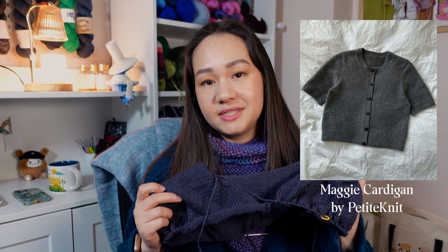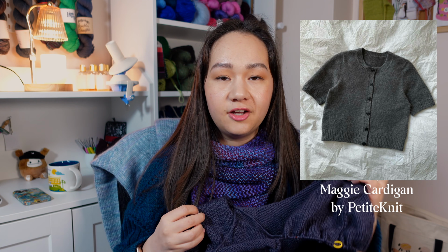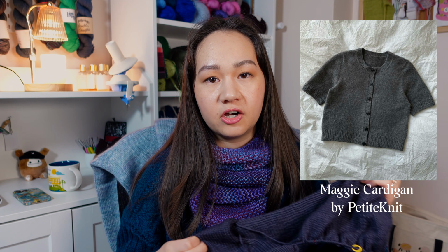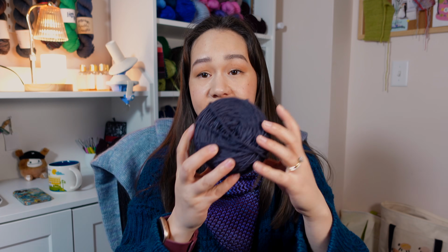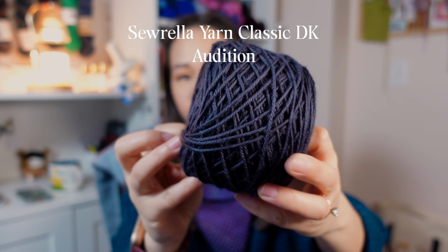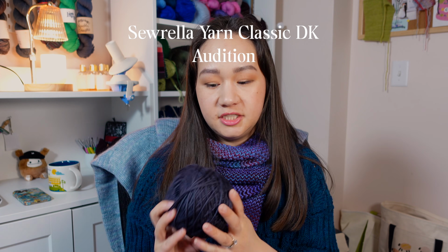The Maggie Cardigan by Petite Knit is a top-down cardigan that features a crew neckline knit in all stockinette stitch. It is a sport weight knit, and the recommended yarn is Cardiff Cashmere Classic. I am using Sorella Yarns Classic DK in the color Audition, which is a blue leaning black. This is a 100% superwash merino yarn in a DK weight.